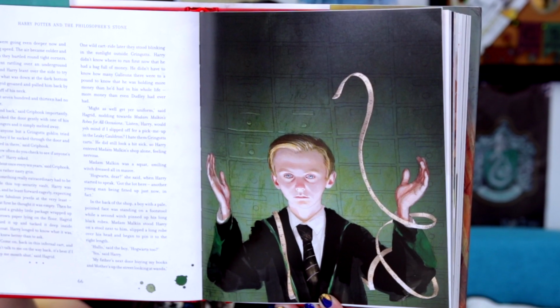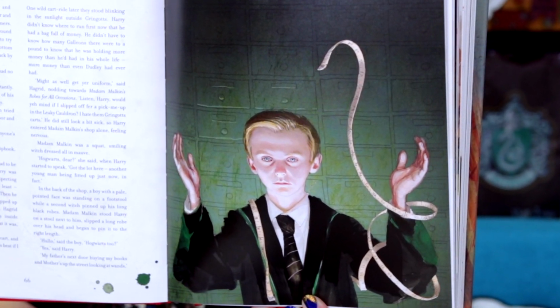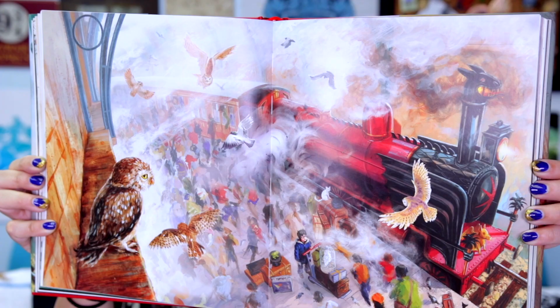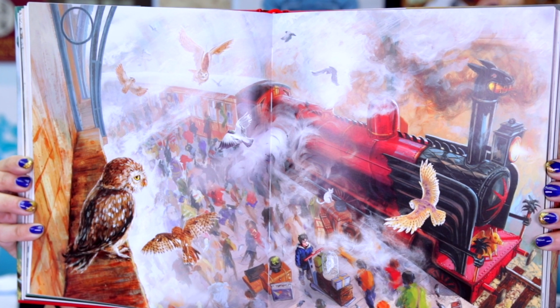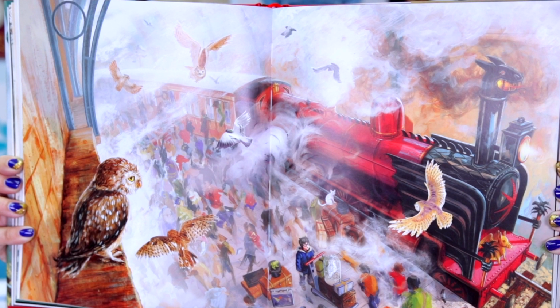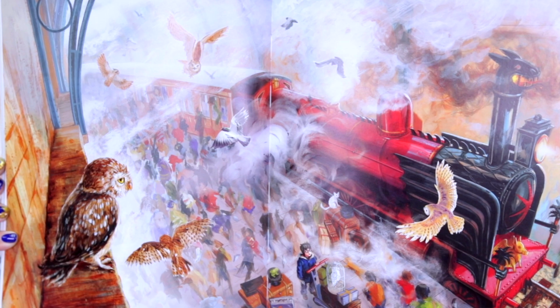Then there's a great picture of Draco in which we see him being measured for his school robes. I love the detail of the floating measuring tape. And then there's this image showing the Hogwarts Express and the scene at platform 9 3/4 with Harry and his trunk and Hedwig. I love the details on this with the owls flying around and the people in the background.